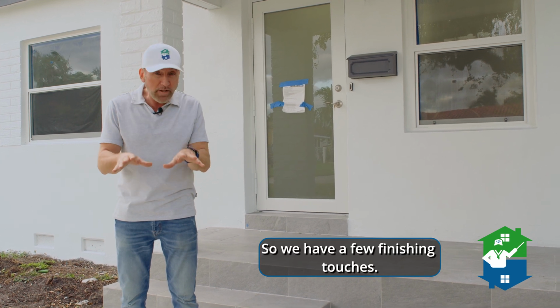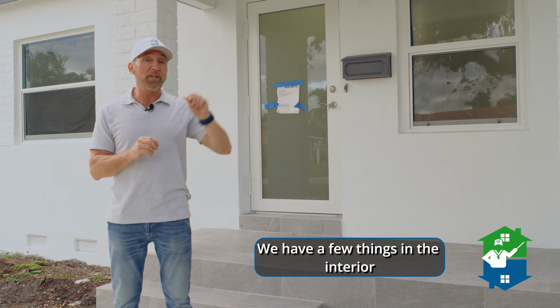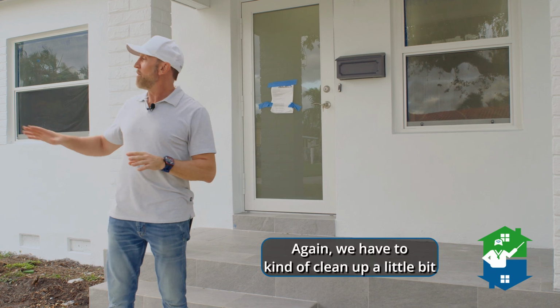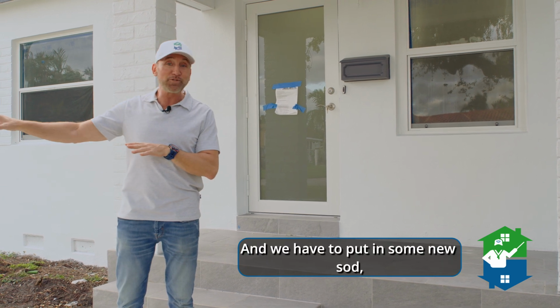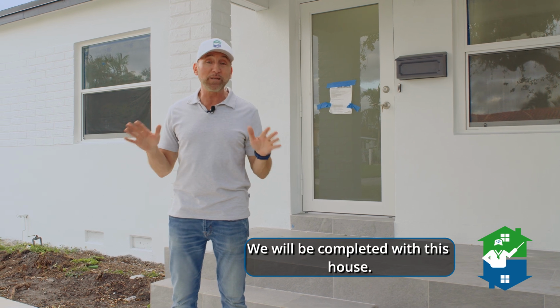So we have a few finishing touches. We have some landscaping we have to do. We have a few things in the interior that we have to finish, a few things in the backyard. Again, we have to clean up a little bit of what happened when they installed this driveway, and we have to put in some new sod. But once we've done that, that'll take about another week. We will be completed with this house.